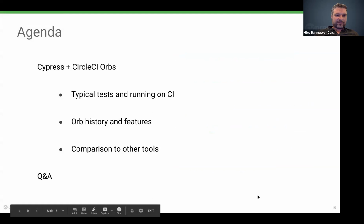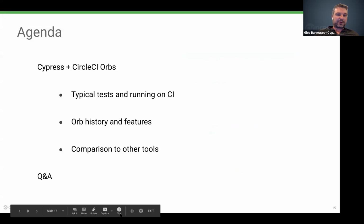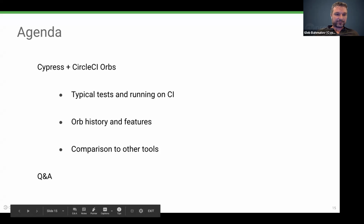Well, thank you, Eugene. I really enjoyed your demo and your presentation. So I will speak about a concrete example of using a particular orb to accomplish your task. I'll show how you use the CircleCI Cypress Orb, how you compare it to other tools, what you can do, and how it actually looks in practice from a user standpoint. So let's go.